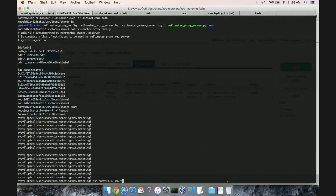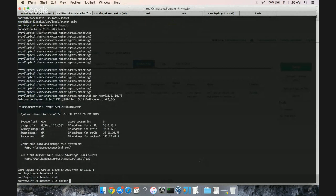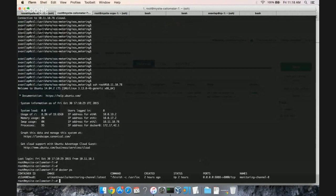I'm just logging into this instance that is hosting this particular tenant. I hope you're able to see what I'm typing here. So if you see here, there is one Ceilometer tenant by the name monitoring channel that is running inside this particular instance.